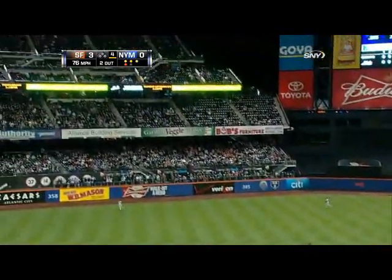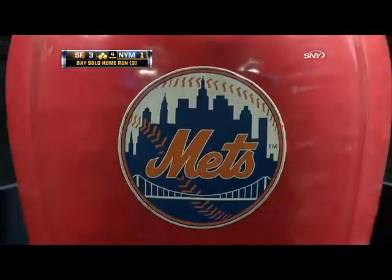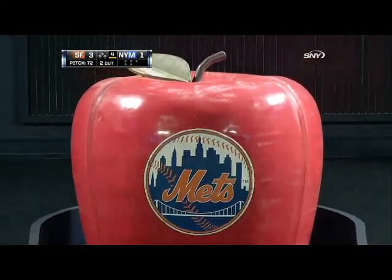Bay drives one to deep left field. Back goes Pill looking up, and it's out of here. Jason Bay with his third home run of the year. And he gets the Mets on the board with their first hit of the game. It's now 3-1 San Francisco.